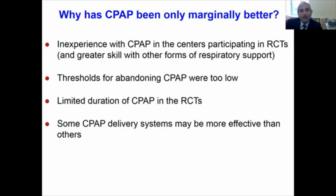So that's good, CPAP seems to be doing at least as good as intubation and surfactant. Why didn't we see that much effect of CPAP in these trials? And there are several potential reasons. I think most importantly, the people who were in these trials, their relative experience with CPAP was not as good. They had greater skill with other forms of respiratory support. The thresholds for abandoning CPAP were too low, and they used CPAP for much shorter durations. If you read these trials, different CPAP delivery systems were used, and some of the delivery systems may be more effective than the others. So there were reasons that CPAP results were not as good as they could have been.